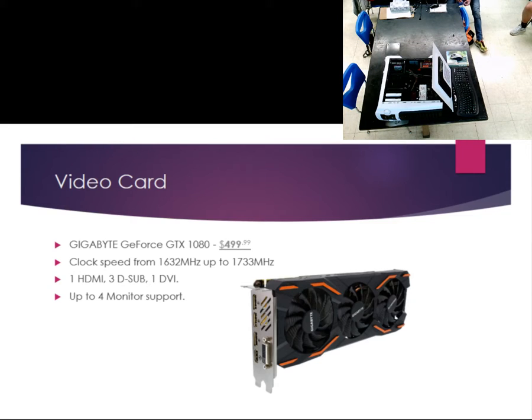So its clock speed goes up from 1632 megahertz up to 1733 megahertz. It has 1 HDMI, 3 D-subs, and 1 DVI, but up to 4 monitor support. So you cannot connect 5. There's 5 connectors. Yes. Okay.